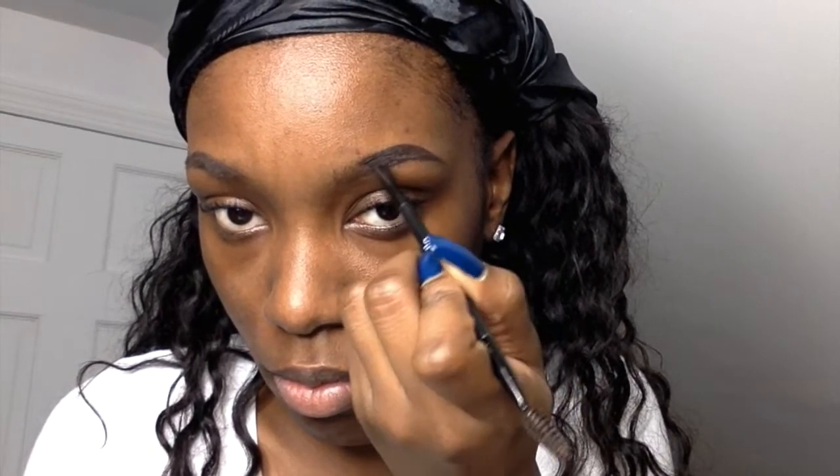Now I'm gonna go ahead with e.l.f.'s Dip Brow in the shade Espresso, and I'm just going from the center of my brow to the tail of my brow and defining it a little bit. After that, I'm gonna go upward and I'm gonna fill in the front of my brows. One of my brows comes in closer to my nose than the other one, so you'll see me just going back and forth with the dip brow and with my spoolie to make it look natural.